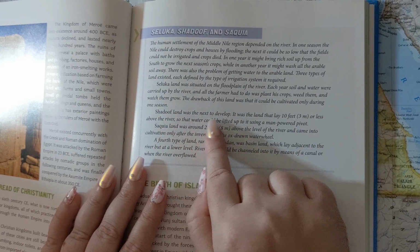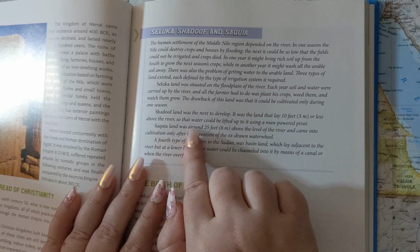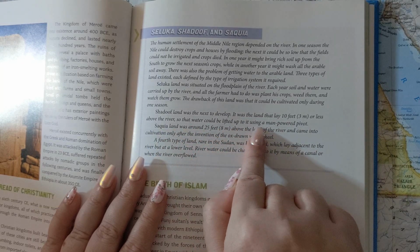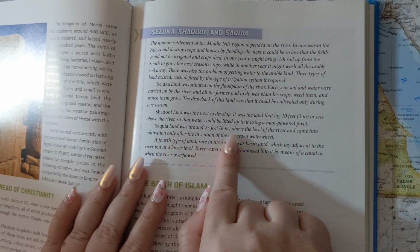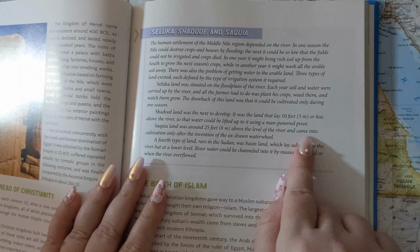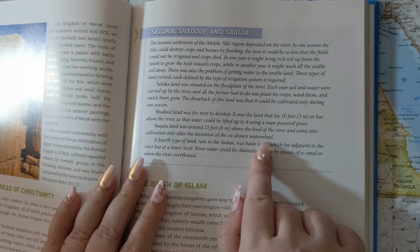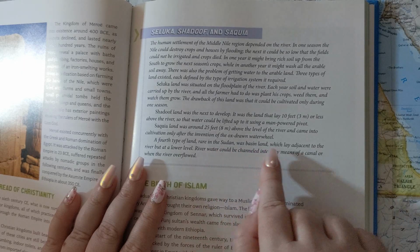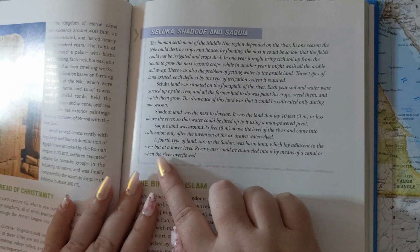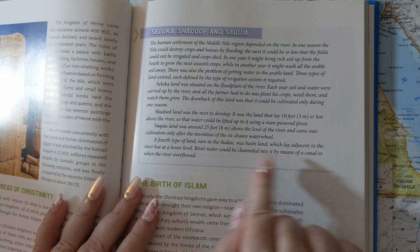Shaduf land was the next to develop. It was the land that lay 10 feet or less above the river, so that water could be lifted up to it using a man-powered pivot. Sakia land was around 25 feet above the level of the river and came into cultivation only after the invention of the ox-drawn water wheel. A 4th type of land rare in the Sudan was basin land, which lay adjacent to the river but at a lower level. River water could be channeled into it by means of a canal or when the river overflowed.